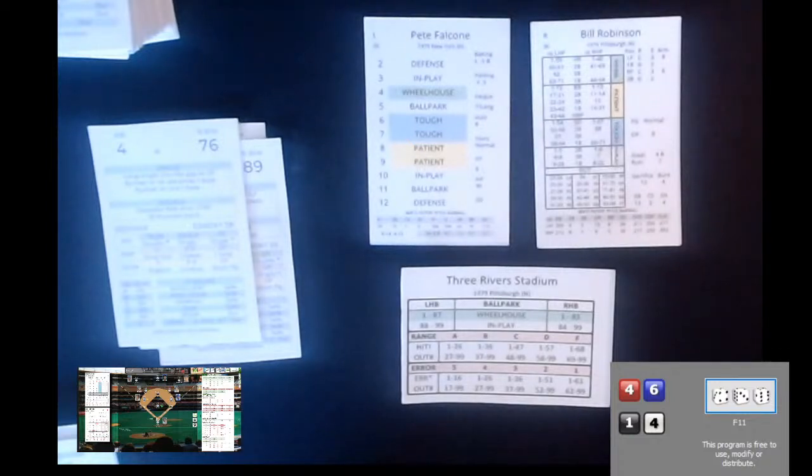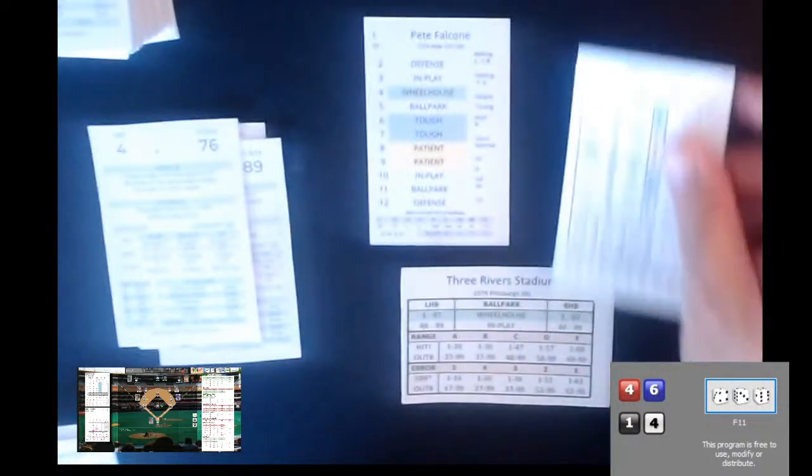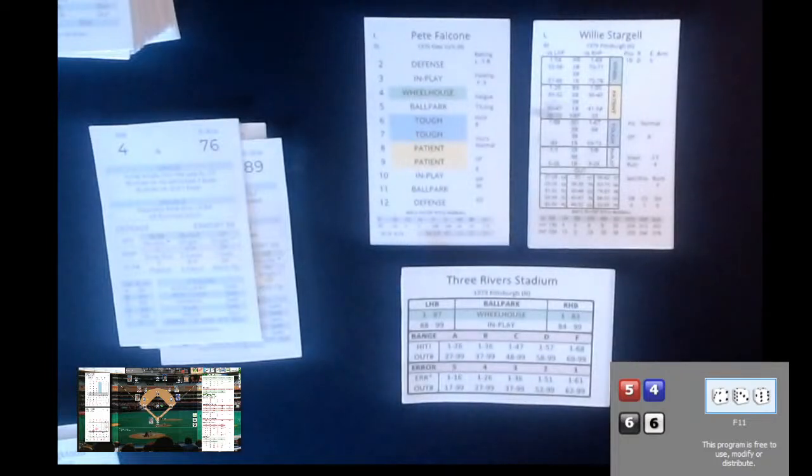So bases loaded, they are dripping, as Pop Stargell steps into the batter's box. Falcone in deep trouble here early in this game. Bases are dripping with Pirates. This is the pitch from Falcone. Stargell stepping in. That's a patient 66. That's a ground ball, too short. They will not turn the double play, but they will get the lead runner at second. Marino will score with his speed of 8.